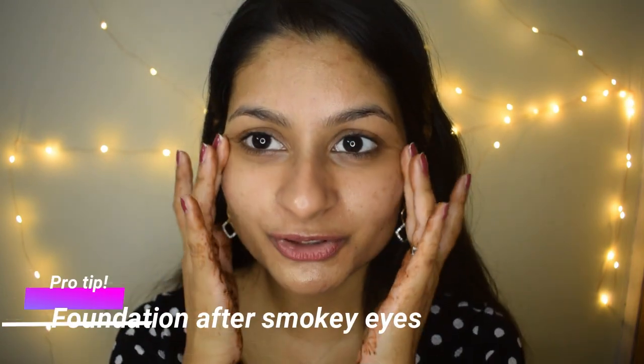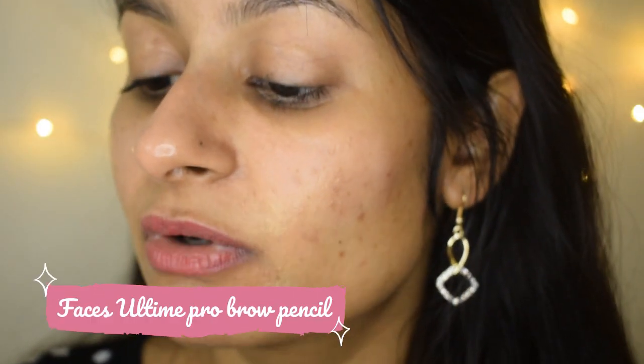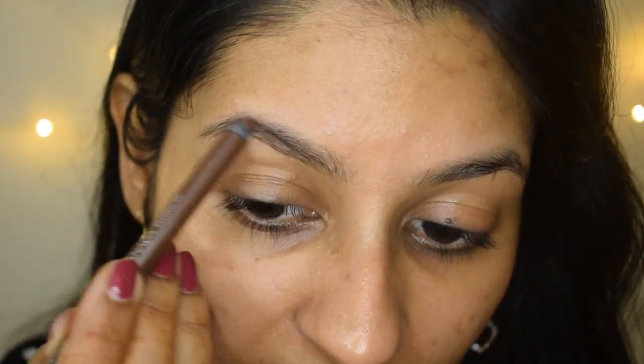It's time for the eyes. Yes, it's not time for foundation. So because I'm going to use a darker color, we're not going to do the foundation, but the eyes. So come close. So firstly, the eyebrows, I'm using the Faces Canada Ultime Pro Eyebrow Defining Pencil. And I'm just going to fill in the gaps.